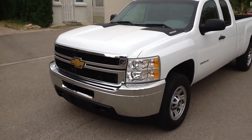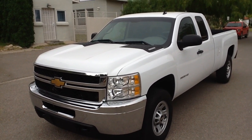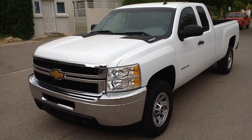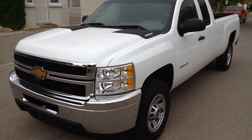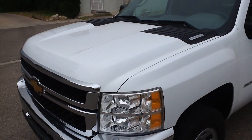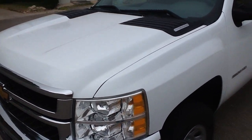This truck has spent its life out here in the sunny Southwest, and as such has never been driven on salted roads, so there are absolutely no rust issues, and the body is extremely clean. Except for a couple of minor dings and scratches, the body's in really nice shape. The sheet metal's in great shape.